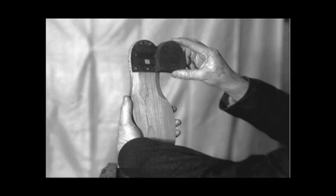Now, this was an interesting one, and it was Blaney and Adams reversible heel, Marblehead, Mass., it said on it, and I guess he was demonstrating the way the heel went onto a shoe, and like the tattoo on the guy's hand.